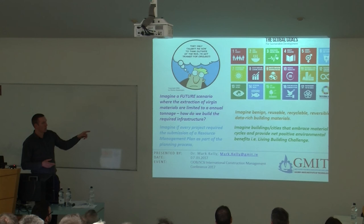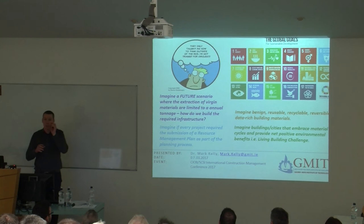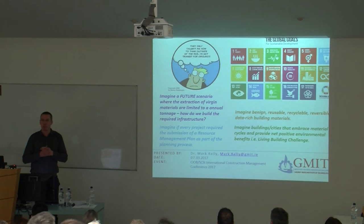Embracing material cycles and net positive environmental impacts already is there under one of the big environmental assessment methods, the Living Building Challenge. So that's again an immediate thing. Once we thought 2020 was very, very far in the distance, it's only 3 years away, so now things are shifting to 2030, 2050.